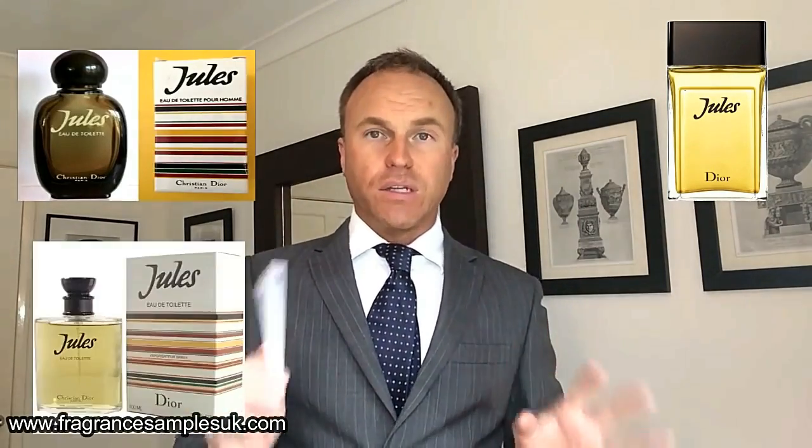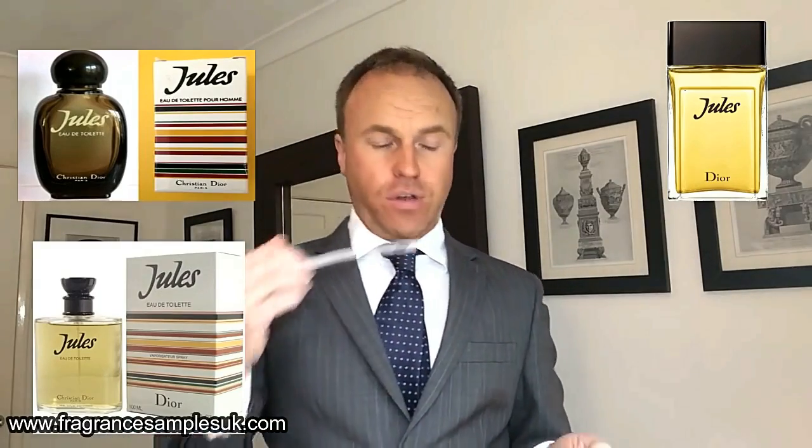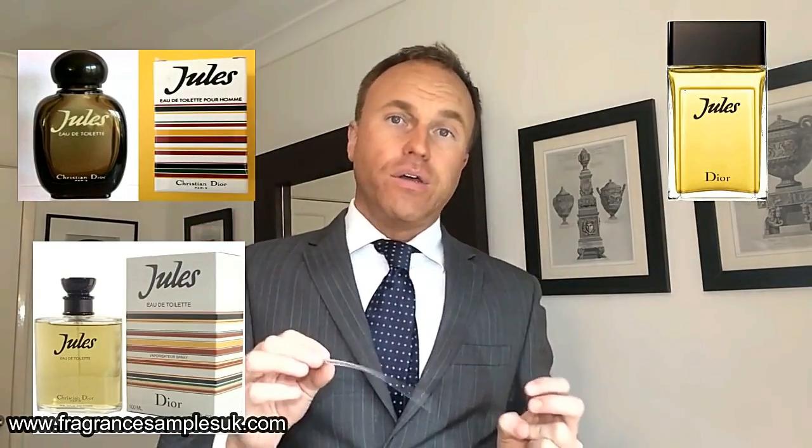And the key point here about the reformulation is what I want to mention. This is clearly reformulated. It was brought out a few times actually. It came out in 1980. I think it went away again. I think it came out again in a different iteration and then disappeared again, and now it's back. Now, I have not smelled any of the old versions, but I can testify that this one is everything you would hope for when you read about the description of the style of fragrance and the notes that are in it.